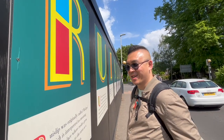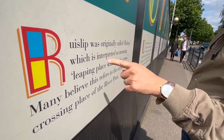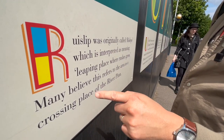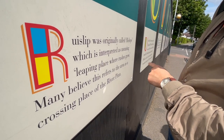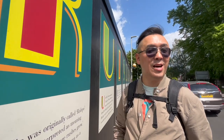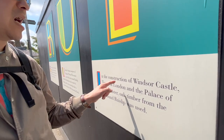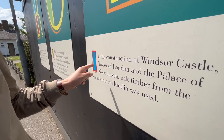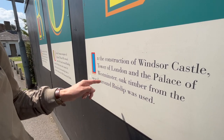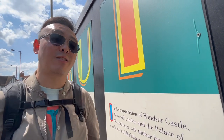This is interesting. Ruislip was originally called Ryslip, which is interpreted as meaning leaping place where rushes grow. Many believe this refers to the area as a crossing place of the River Pinn. I did not know that. This is another fun fact. In the construction of Windsor Castle, Tower of London, and the Palace of Westminster, oak timber from the woods around Ruislip was used. That's very good historical knowledge.